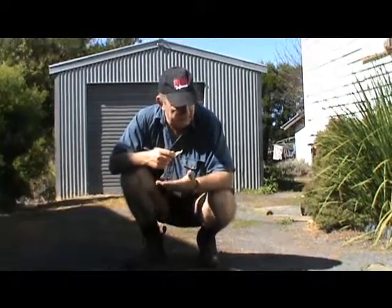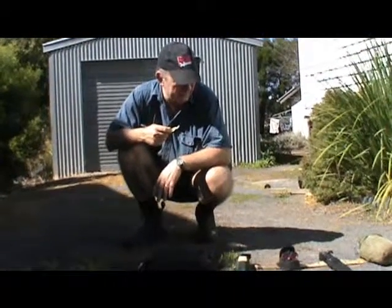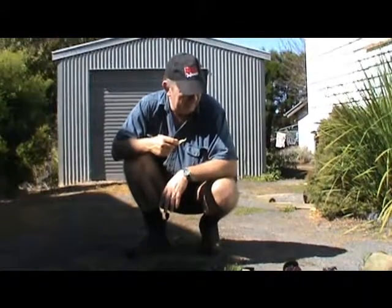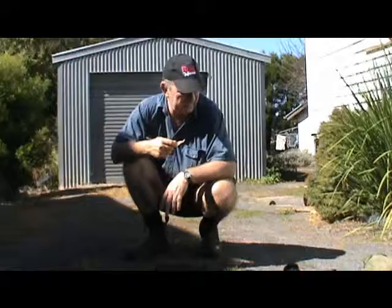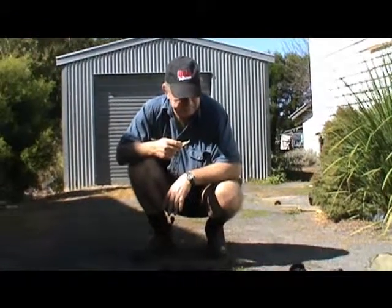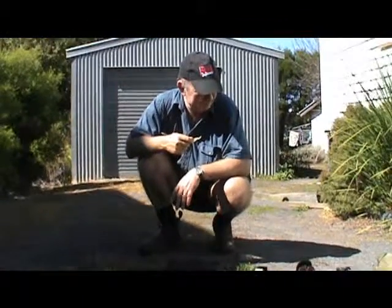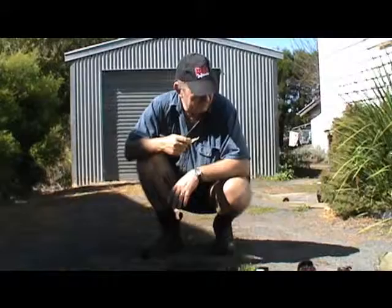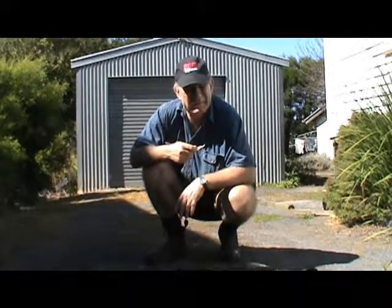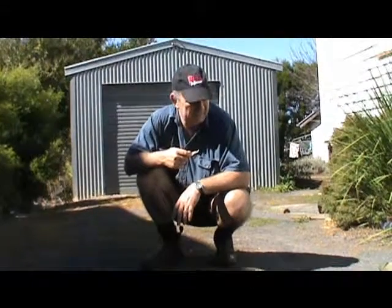So there's a couple of options, folks, anyway. If you haven't already got them, maybe something you want to think about. It does give you a distinct advantage in urban and bush areas and that sort of thing. So we'll leave it at that. Really a personal choice, what type you get, what size, the range and that sort of thing.